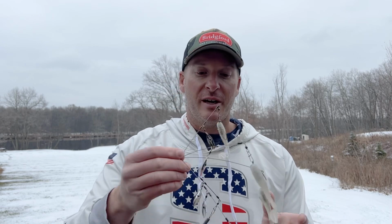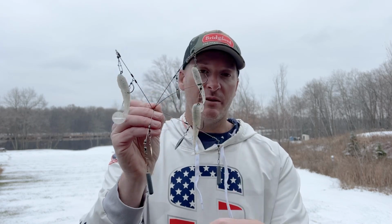Last up is your umbrella rig. So this is a Picasso schoolie rig. Now in my case here, I've got it weighted with a couple of big weights on the bottom. I did a video about why that's so special.